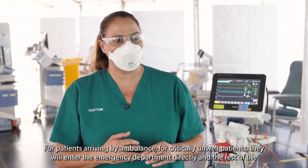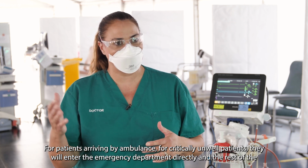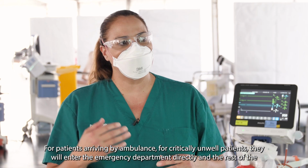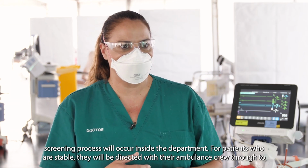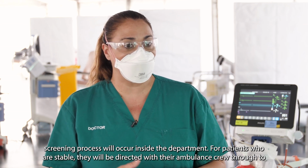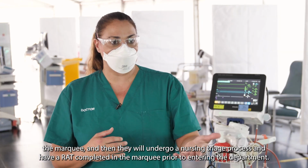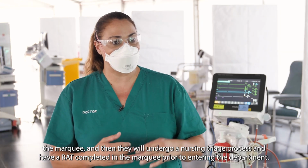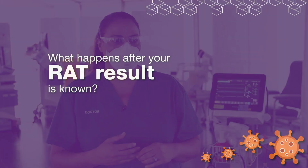For patients arriving by ambulance, for critically unwell patients, they will enter the emergency department directly, and the rest of the screening process will occur inside the department. For patients who are stable, they will be directed with their ambulance crew through to the marquee, and then they will undergo a nursing triage process and have a RAT completed in the marquee prior to entering the department.